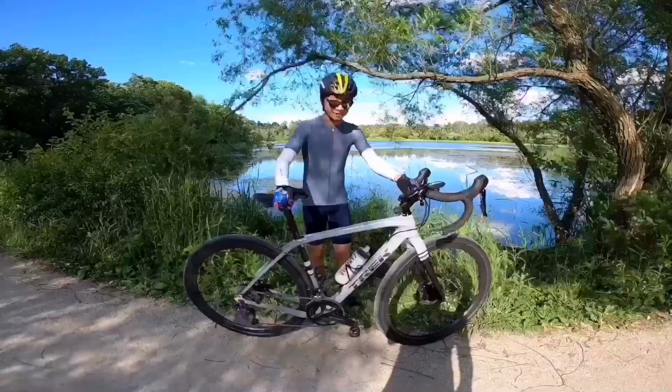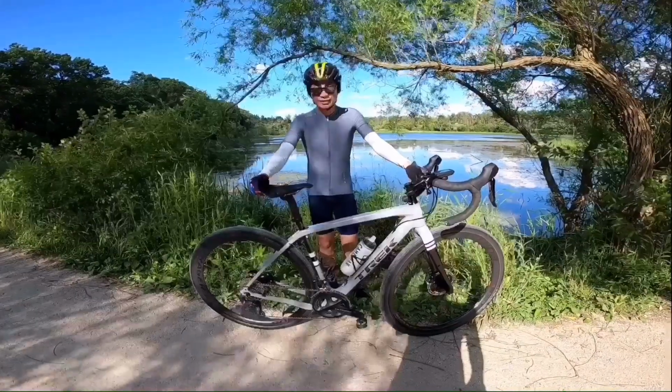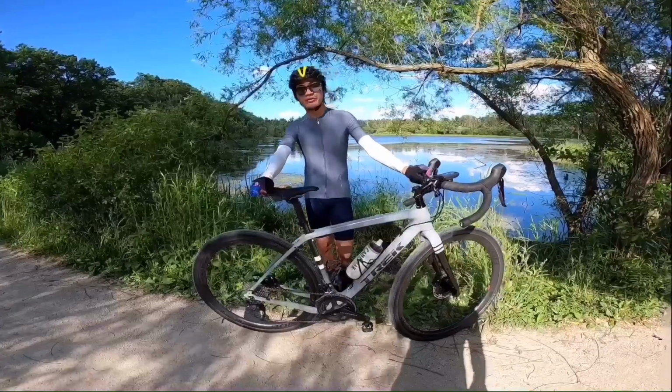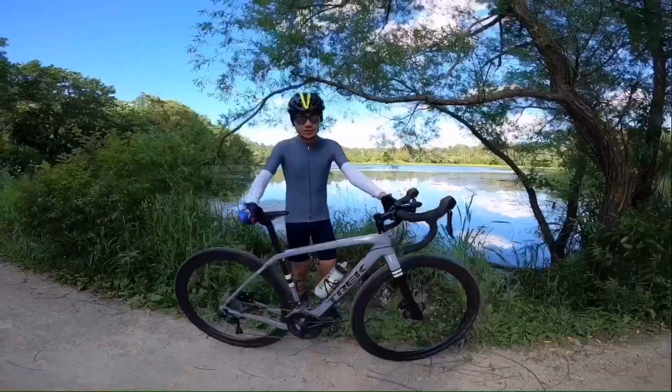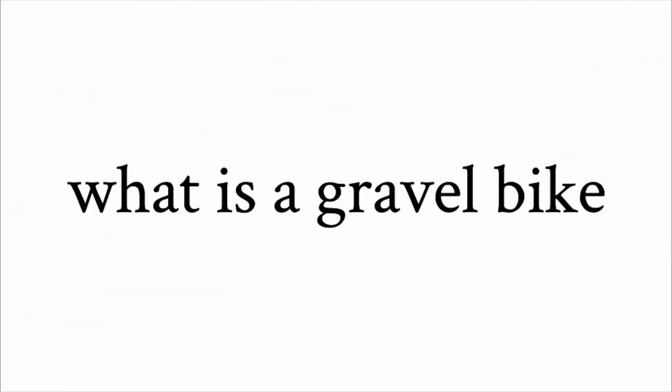So this is my dad's gravel bike. This is a Trek Checkpoint 2019 gravel bike with some modifications added in. Many of you may be thinking, what is a gravel bike?